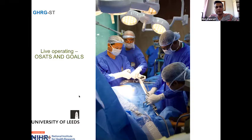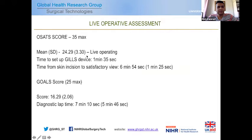Briefly want to share some of the results. So the OSAT score, once again, is your hands-on skills assessment. So what is your tissue handling, instrument handling? It has seven different criteria, and each criterion is marked out of five. So the mean score for that was just 24.5. And the time to set up the GILLS device was 1.5 minutes.